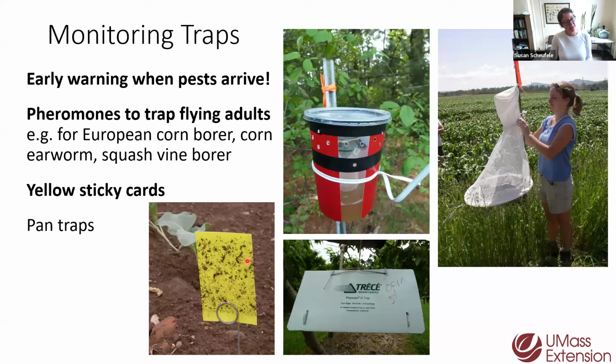So I recommend using these simple yellow sticky cards. If you put these right in the crop and you know what you're looking for, this can give you a first notice that the pest has arrived. This is a very ugly trap that's probably been out in the field too long, covered in dirt.